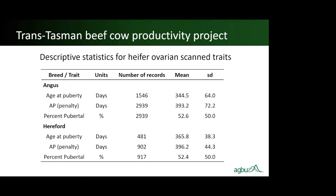So these results are just some averages and standard deviations for the Angus and Hereford animals that we scanned for this project. And we've got results for their age at puberty, the penalized age at puberty, and with such a high proportion of animals not pubertal, this trait then becomes a really key trait. There's also averages for the proportion that became pubertal. We can see we got records on almost 3,000 Angus and almost 1,000 Herefords.